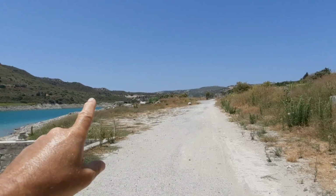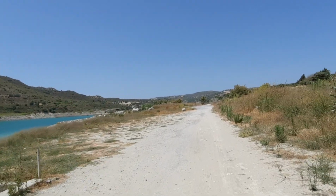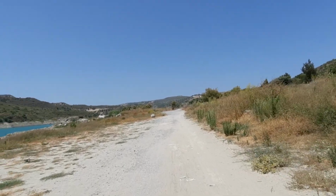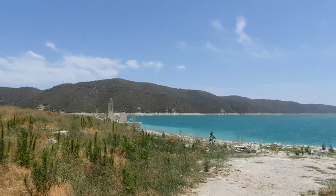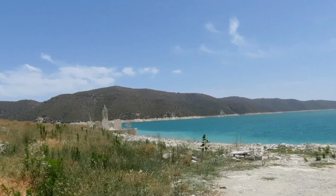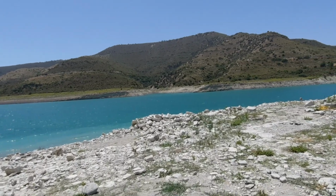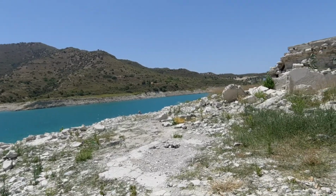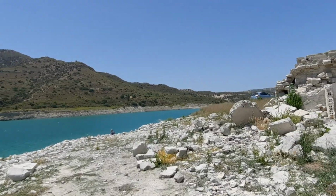Right, so what we're going to do, we're going to go and have a look at these ruins, aren't we? Go and have a look at those, guys, and we're going to see if that throws any light on the situation. So there's the church there, you see. There was a chappy there fishing. I might ask him if this is the sunken village of Alassa.